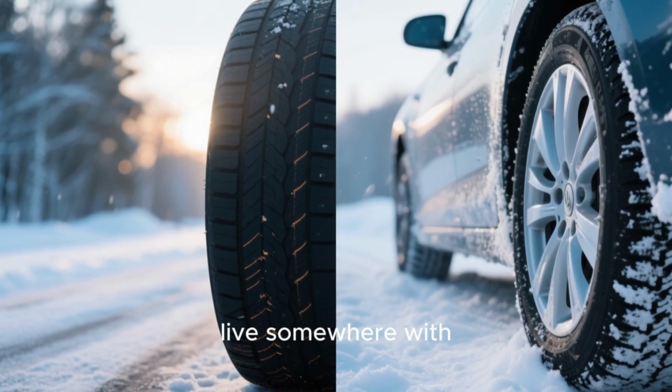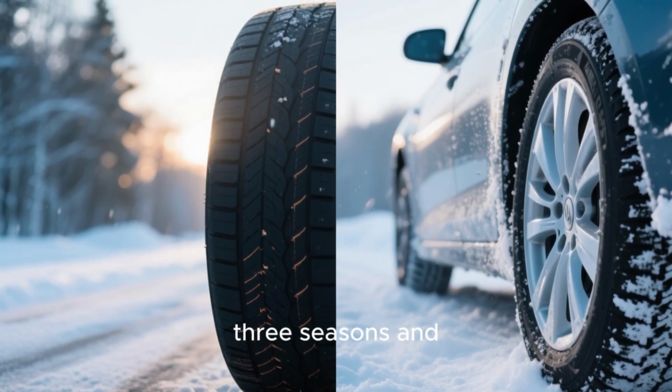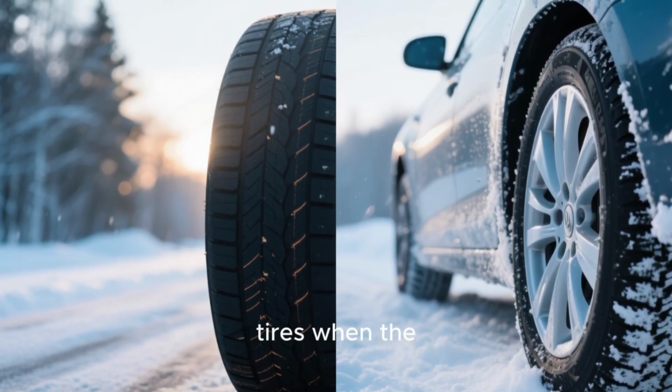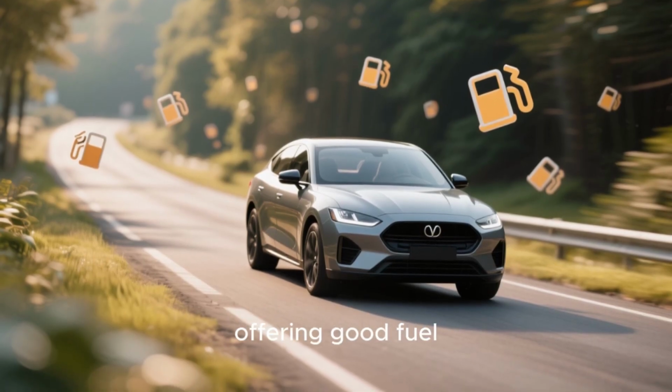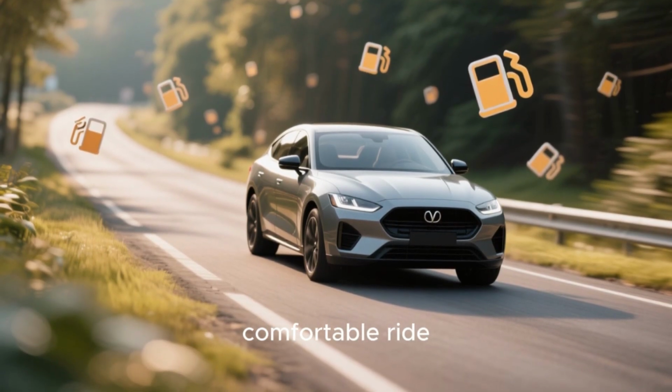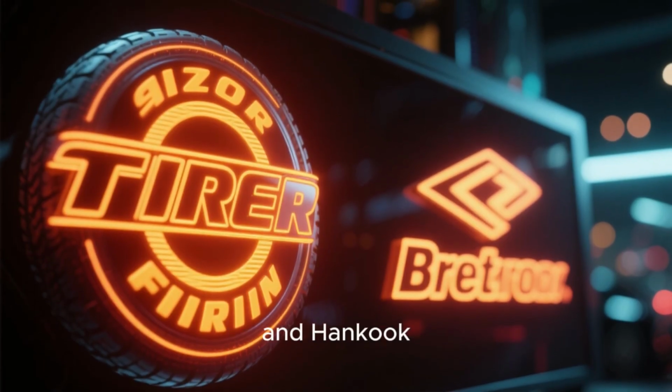However, if you live somewhere with long, harsh winters, you might want to use all seasons for 3 seasons, and then switch to dedicated winter tires when the heavy snow hits. Think of them as a great all-arounder, offering good fuel efficiency and a comfortable ride. Top brands to look for include Michelin, Goodyear, and Hankook.